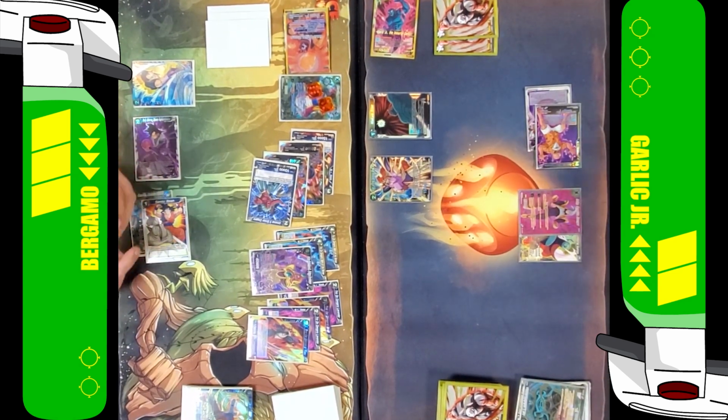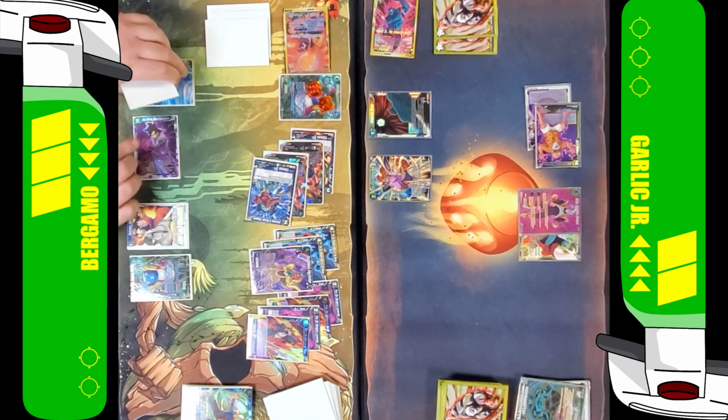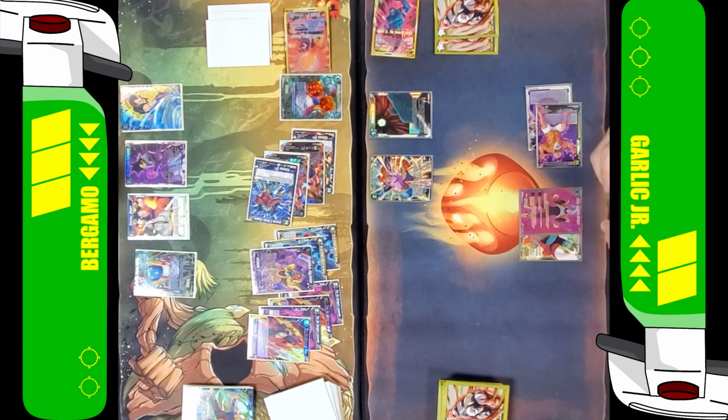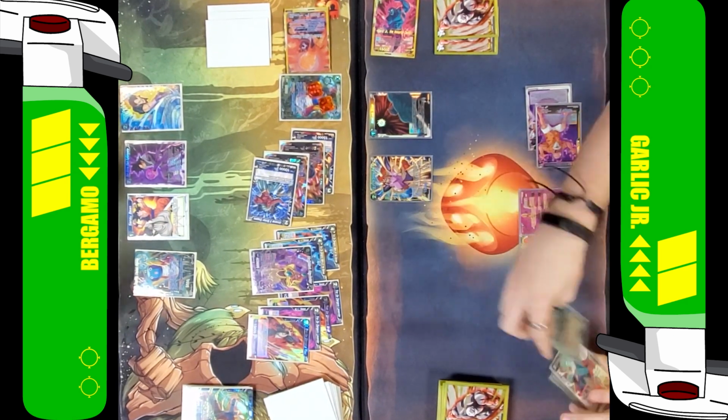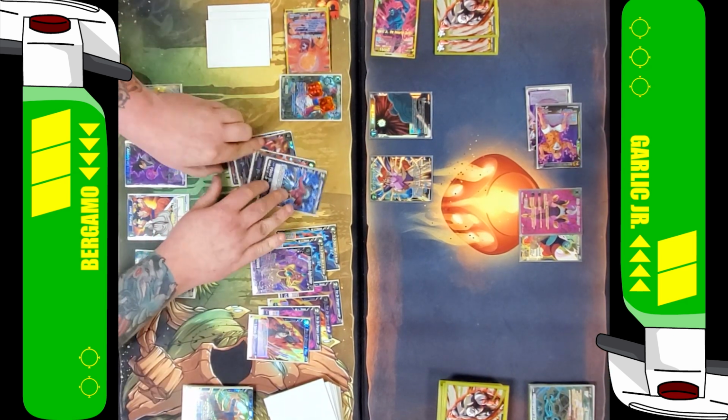There's just no point in letting that stick. It's another way for you to potentially get through the Bergamos. I think I even said, like, all right, let me see it. Yeah. You kind of played my turn for me there.